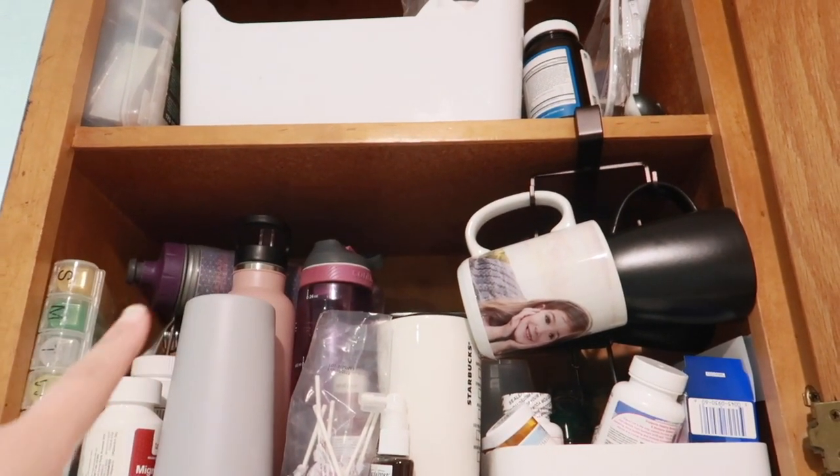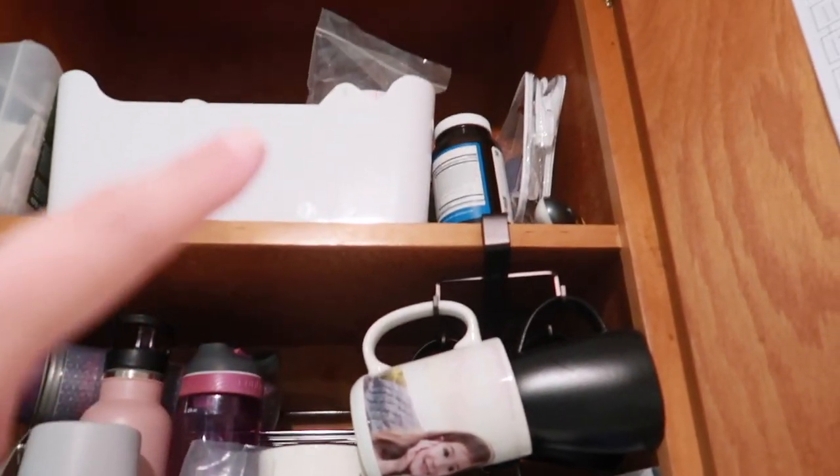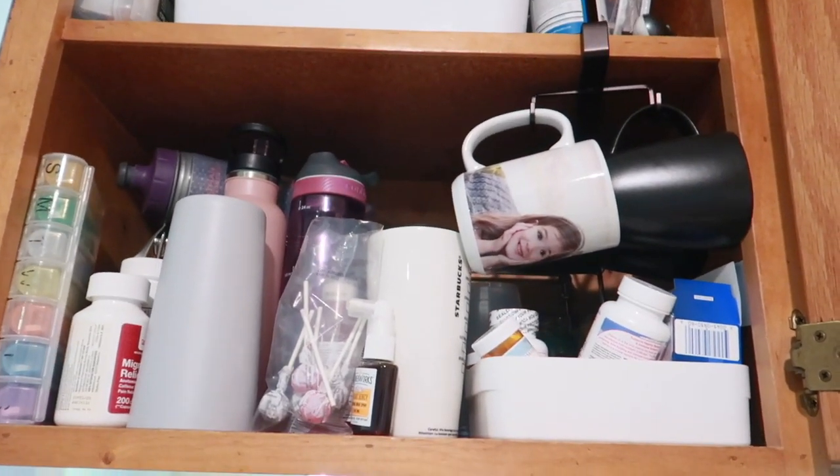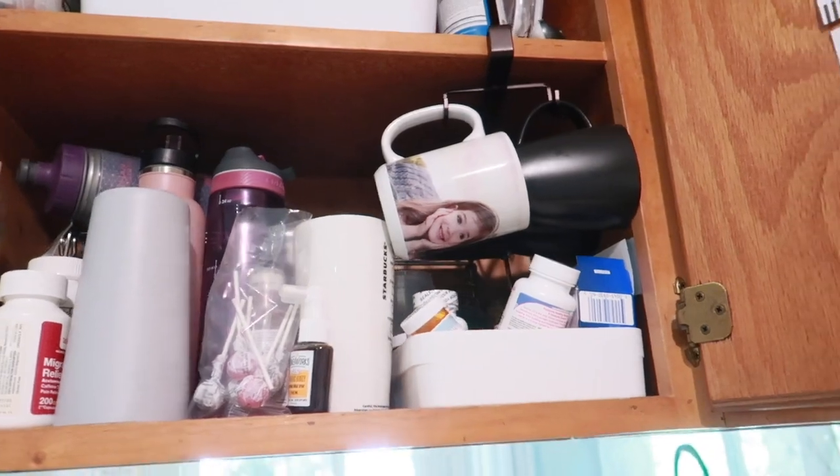But we have a few extra water bottles, cups, all of our medicine and vitamins, and then this is like a first aid shelf. So that's all gonna stay there, and I'm going to tidy that in a future video, probably like a get it all done video if you wanna see that.